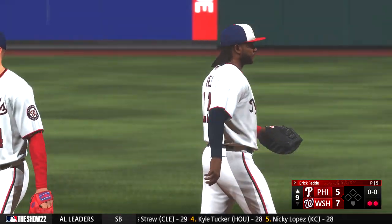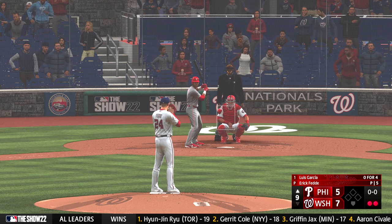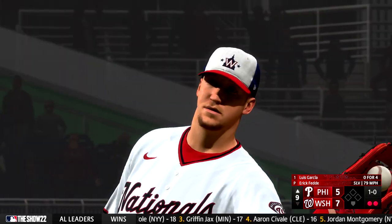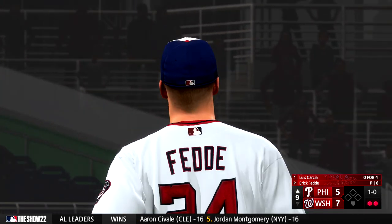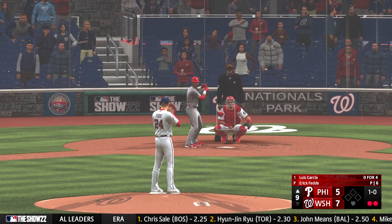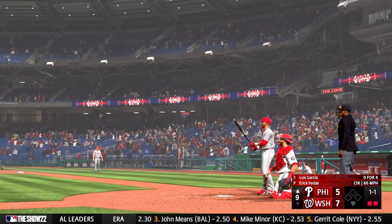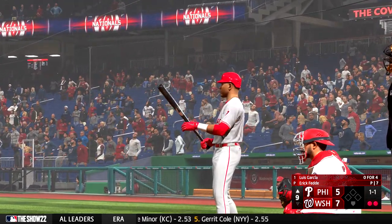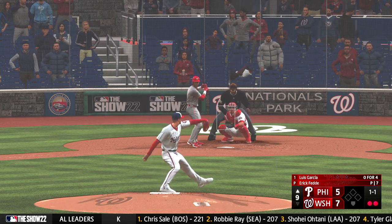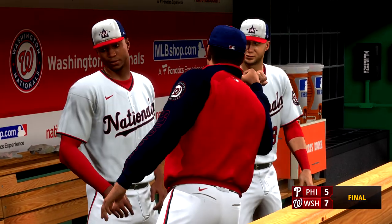Now batting, the second baseman, Luis Garcia. First pitch, just misses. Two outs. And it's 1-1. One ball, one strike. Kicks and fires. This one lifted in the air, left field. Makes the catch, ball game, and the Nationals have won four in a row.